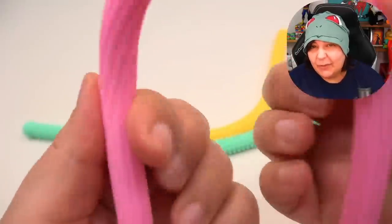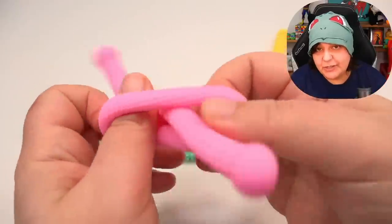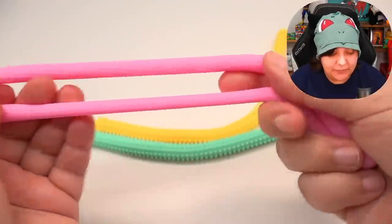It almost feels like there's no ridge on there whatsoever. Yeah, feels good. I'm pretty sure a couple of my siblings are gonna take these away from me. Stretch is still pretty good.